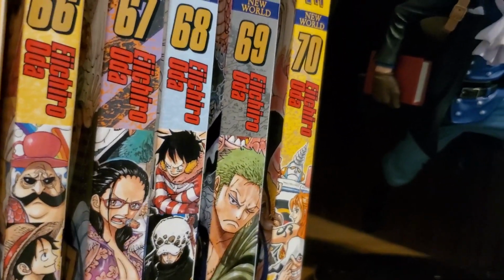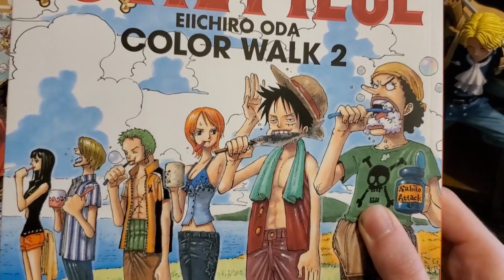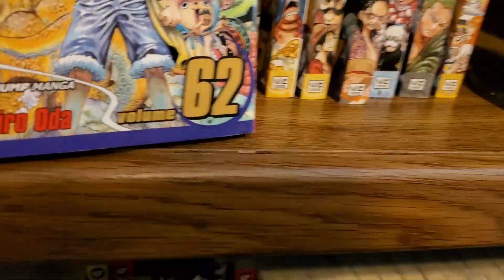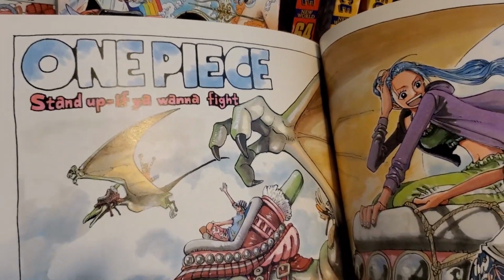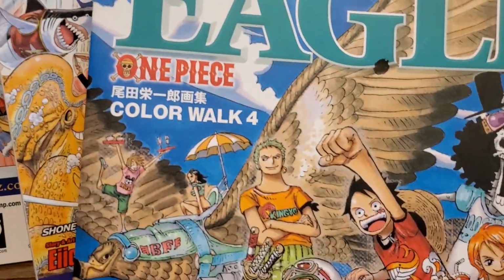But I do have some art books. So we got One Piece Color Walk number 4, and this is funny because everybody's brushing their teeth, and then Luffy's just eating a fish. And then we got a really cool color page here. One Piece Stand Up If You Want to Fight. So that's really cool.